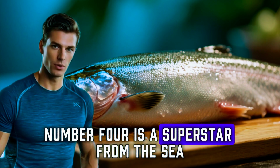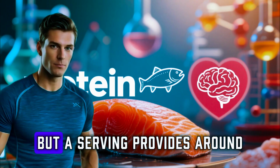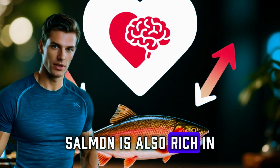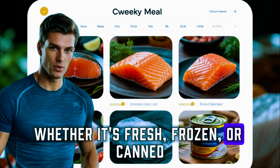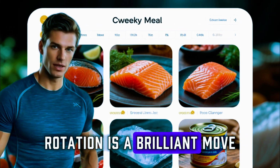Number 4 is a superstar from the sea: salmon. Not only is it delicious, but a serving provides around 22 grams of protein. But that's not all. Salmon is also rich in omega-3 fatty acids, which are amazing for your heart and brain health. Whether it's fresh, frozen, or canned, adding salmon to your weekly rotation is a brilliant move.